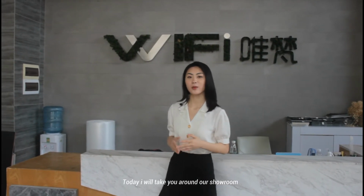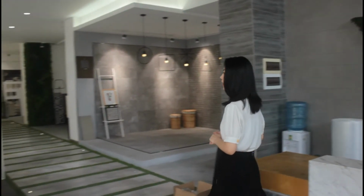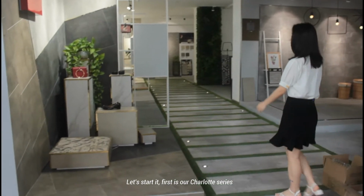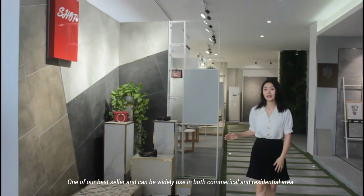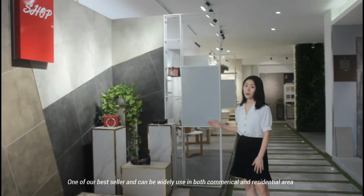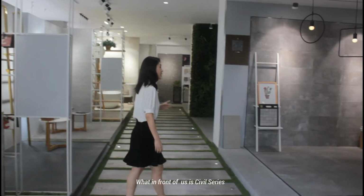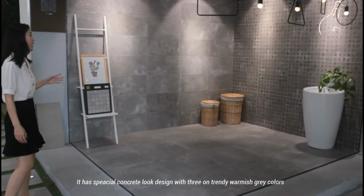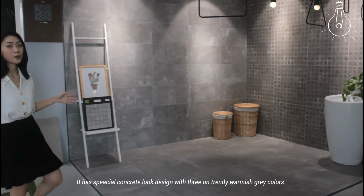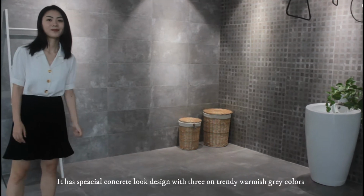Today I will take you around our showroom. We have 3 stories in total. Let's start it. First is our Charlotte series, one of our best sellers and can be widely used in both commercial and residential areas. What's in front of us is Civil series. It has a special concrete look design with 3 on-trend warm gray colors and matched with wooden decorations.